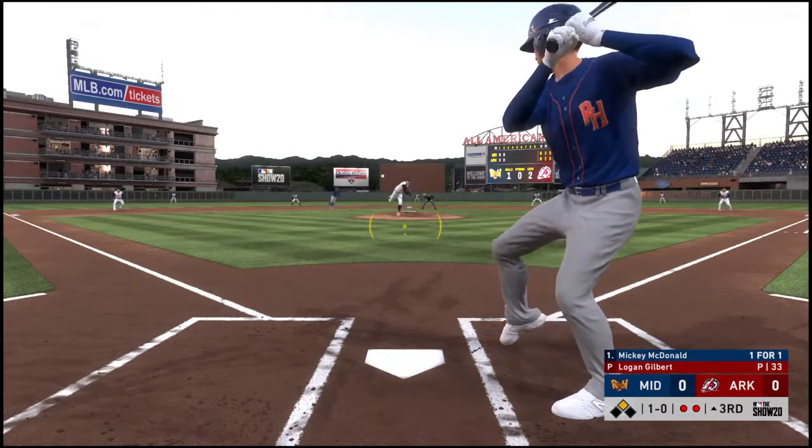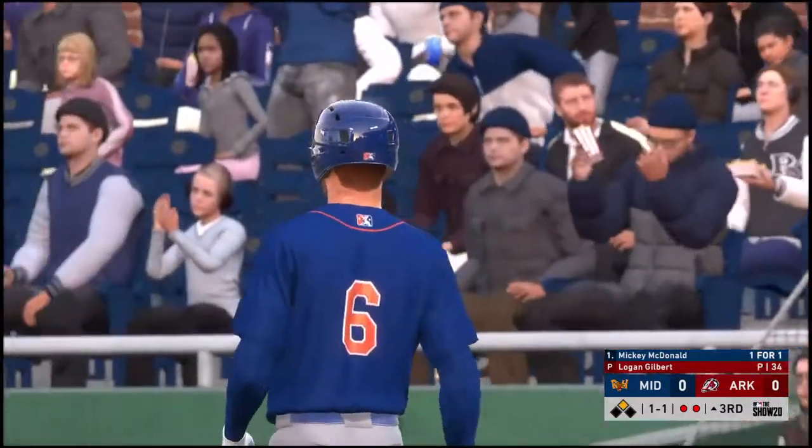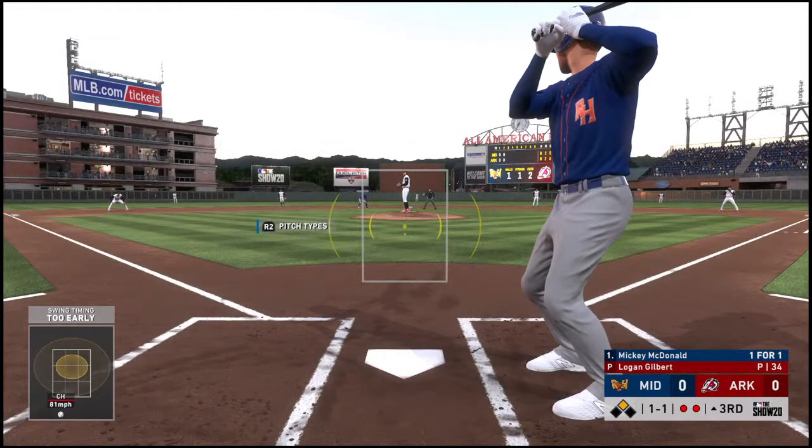The 1-0. Big swing and a miss at the changeup. A ball and a strike. Got to sit middle when a guy's trying to pitch around you. If he's going to give you first base, take it.